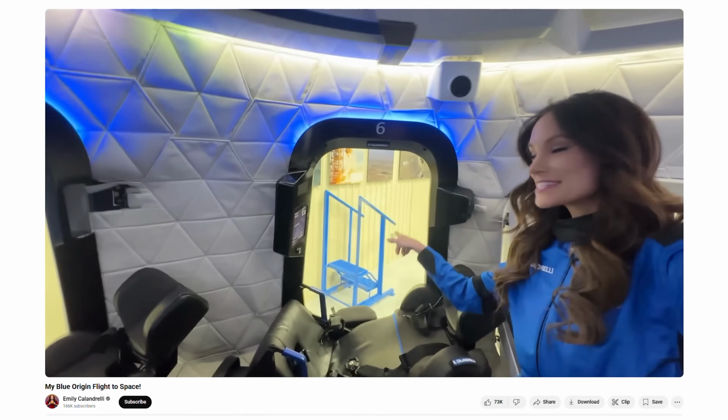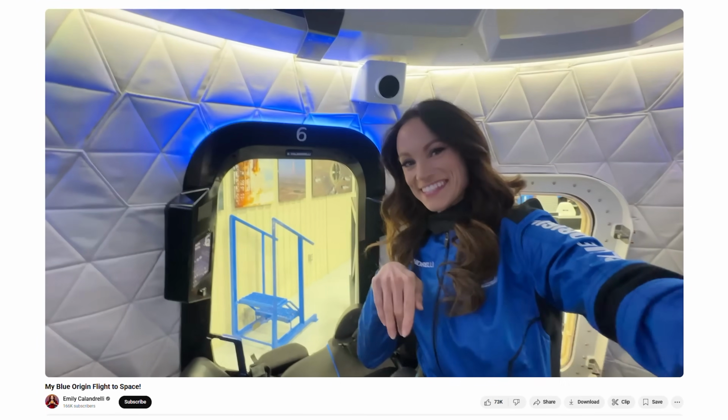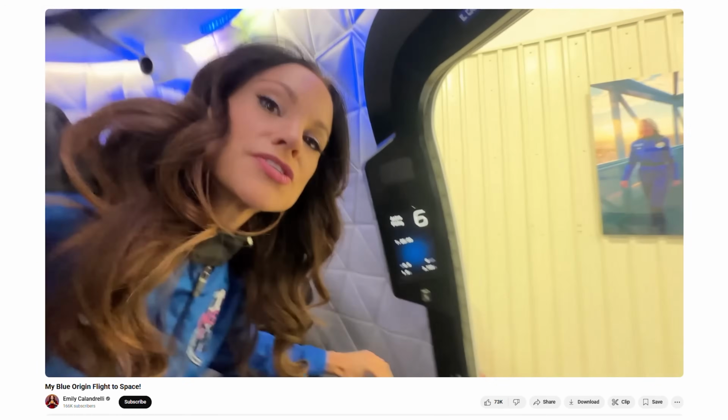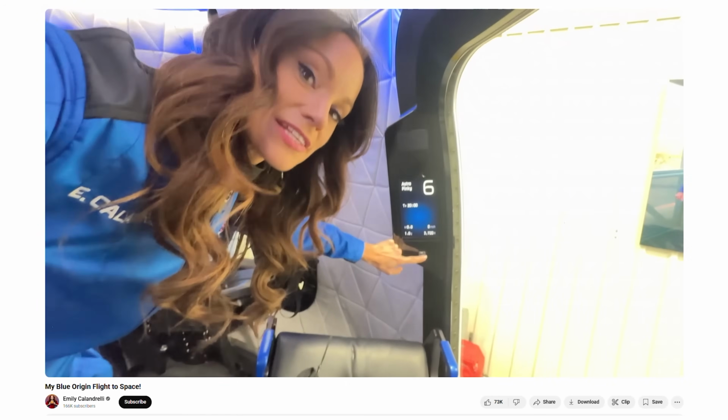I am in seat number 6. This is one of the emergency seats. It's like the emergency exit on an airplane. We are responsible for the fire suppression system. So if we were to see the fire indicator here, I would be responsible for pressing this button.